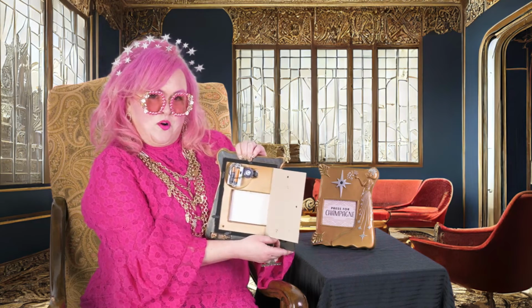Speaking of, check out my box! Meow! Who wouldn't love opening this gift? It works just like a picture frame, so you can easily swap out the cards, or even make your own.